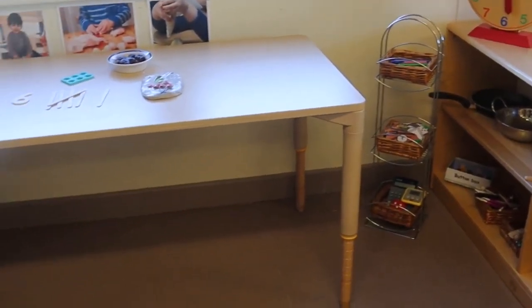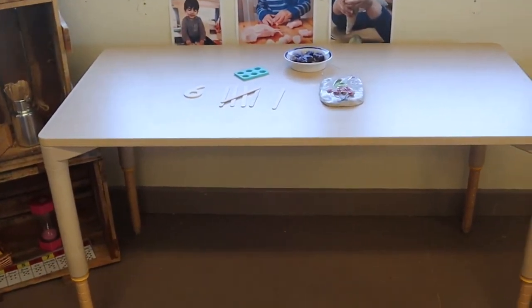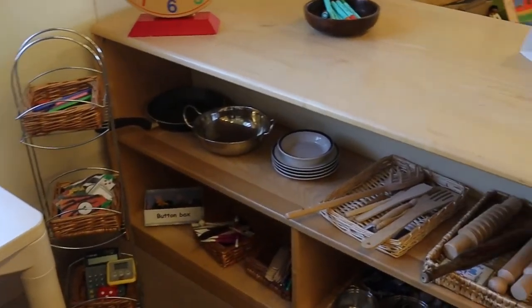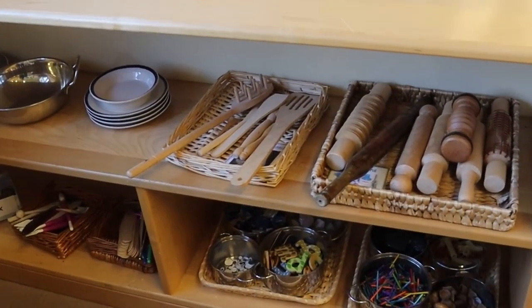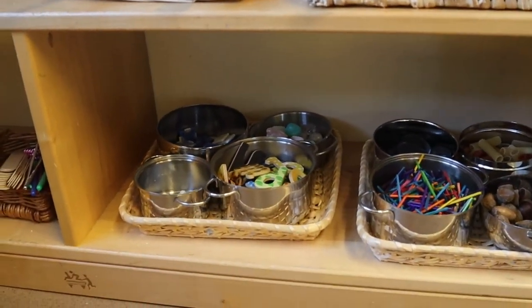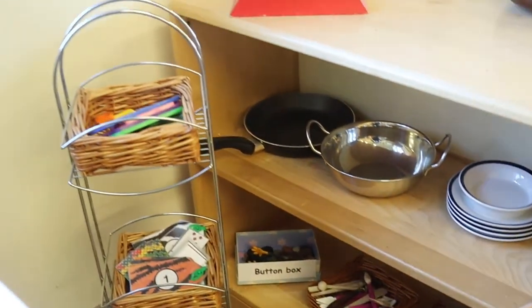Malleable experiences can be provided in this area, and there are a range of tools and resources focusing on pattern making and mathematical development. These can be self-selected and used and combined in this area.